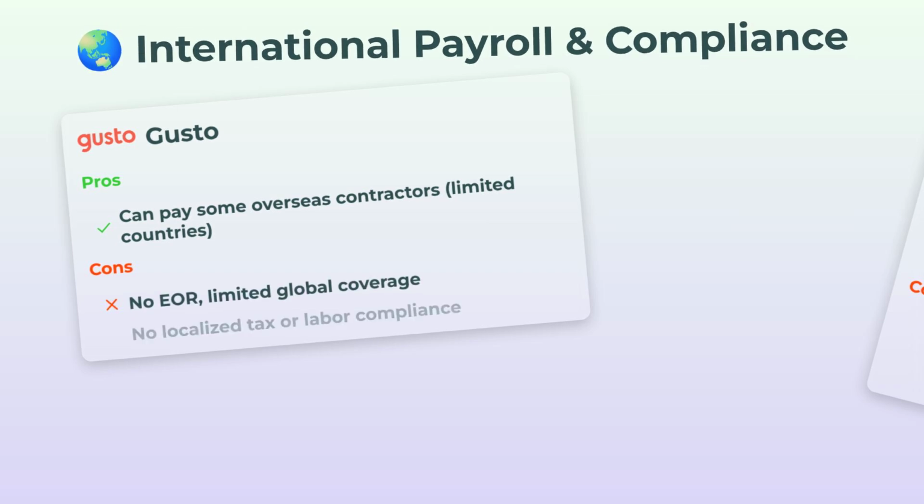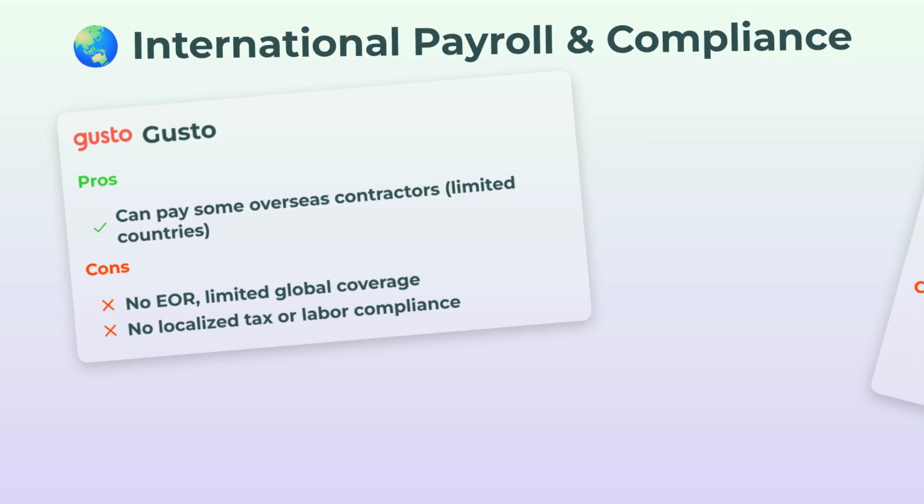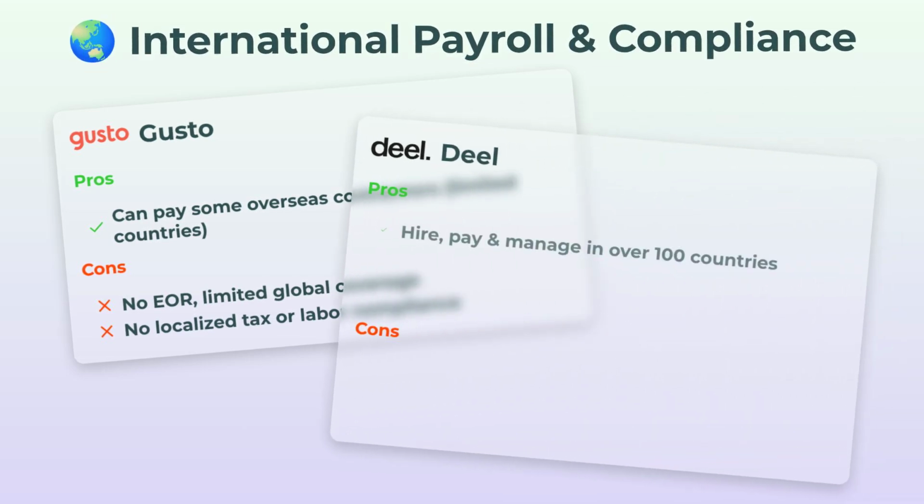Next up, international payroll and compliance. Here's the deal. Gusto's got some reach. It can pay overseas contractors, but it's kind of limited. No EOR, not much local compliance help. So if you're thinking global, it's not really their game. Now Deel. Oh, and here's something cool. They let you hire, pay, and manage people in over 100 countries.